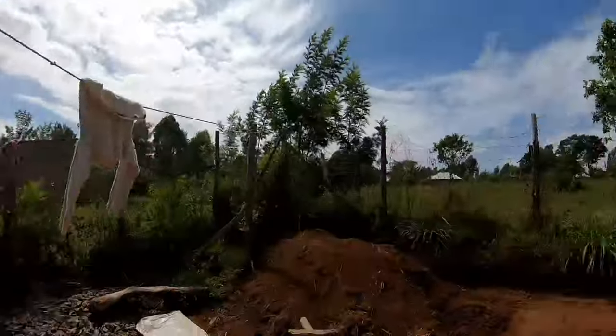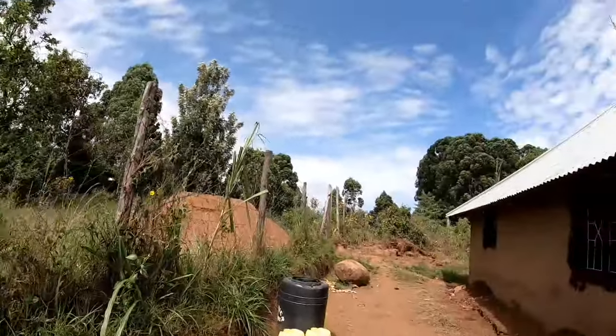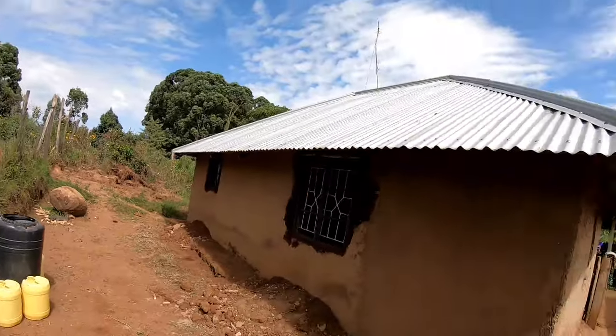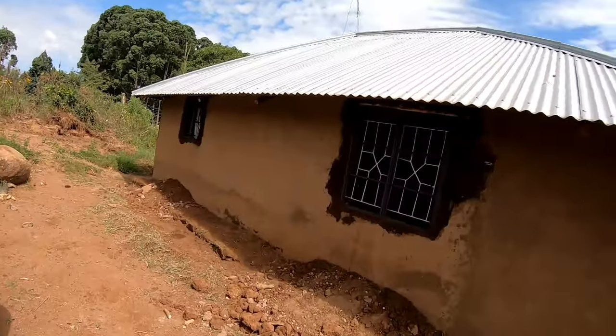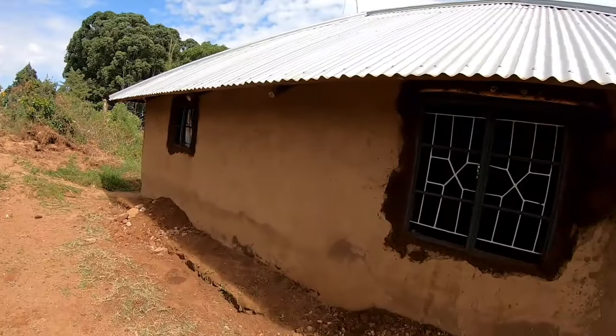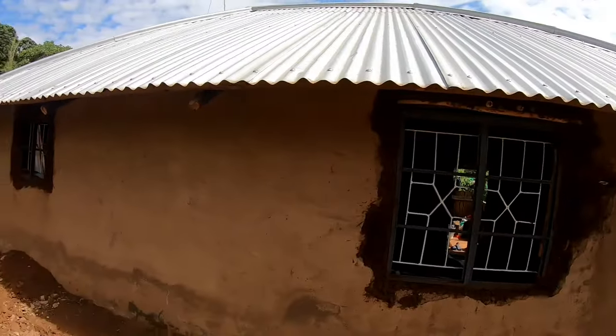Hey guys, how are you again? I've finished sieving the cement. And guys, you see, there is a lot of progress. I had that window. And also, I decided my room was so dark, very, very dark. I have put this window here so as to allow more light inside the house.